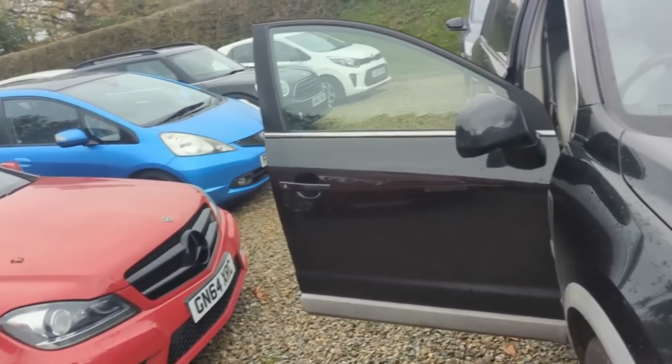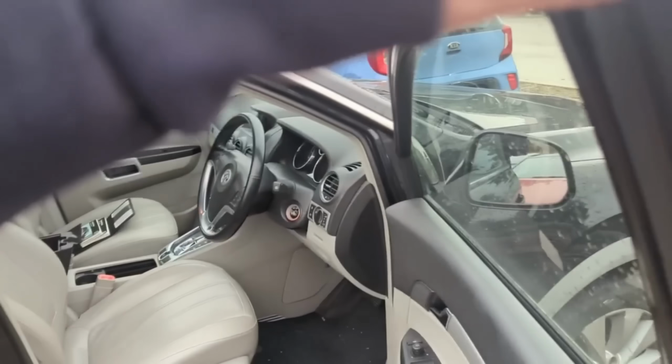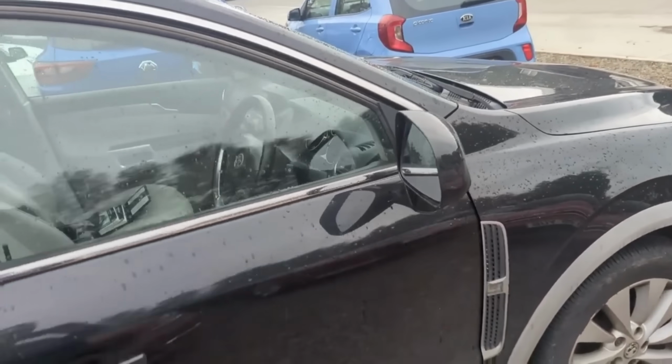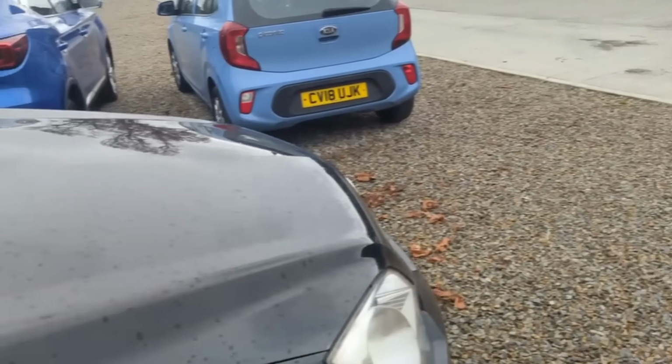Yeah, really nice smooth drive back. Got 30, what did I get? 35 to the gallon on the way back. And obviously I was pretty heavy on the pedal, I have to be honest. Pretty heavy. So I didn't think that was too bad.